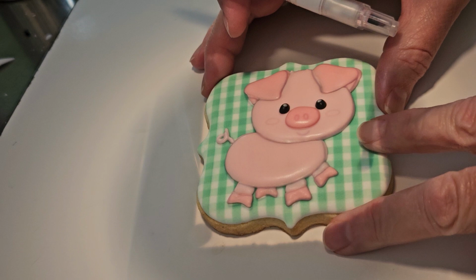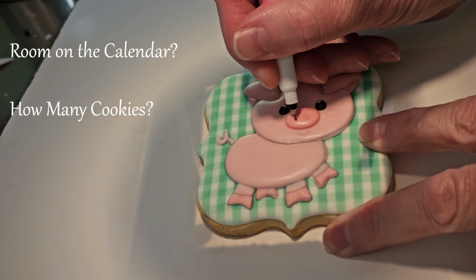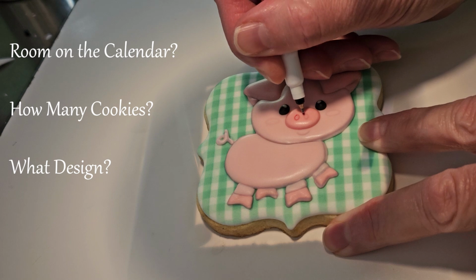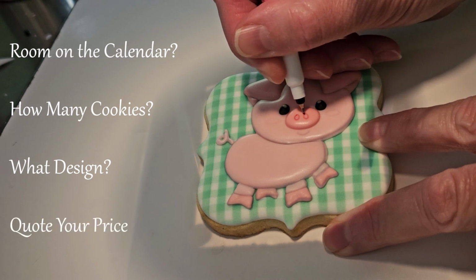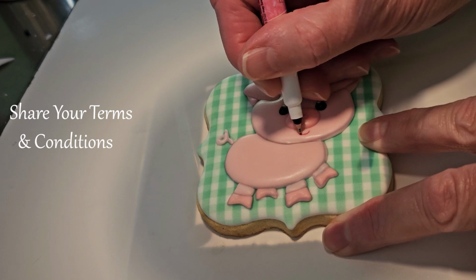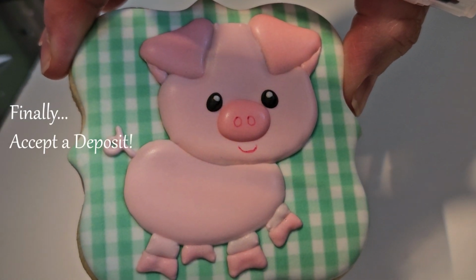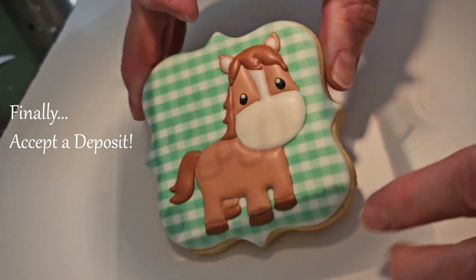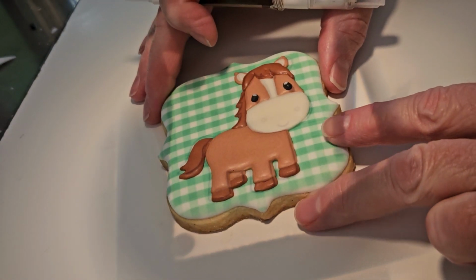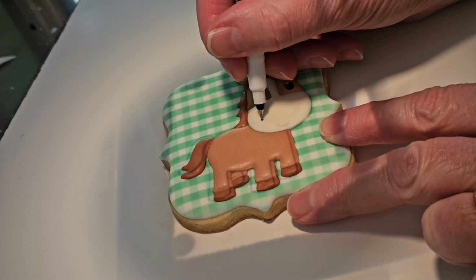So to review, establish that you can take the order based on your calendar, find out the number of cookies the customer wants, their design, and quote your price. Work out the design in more detail and let the customers know what to expect via your policies and/or terms and conditions. Finally, accept at minimum a 50% deposit. And now you can finally move on to the next step, which is creating the cookies.